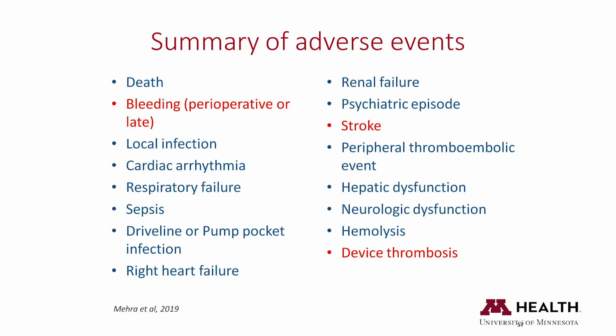This is a summary of the potential adverse events from the MOMENTUM 3 trial. Highlighted is bleeding, stroke, and device thrombosis. These are the 3 that we most commonly talk about, and if you recall, our speaker this morning experienced bleeding and stroke. He was fortunate without the device thrombosis.